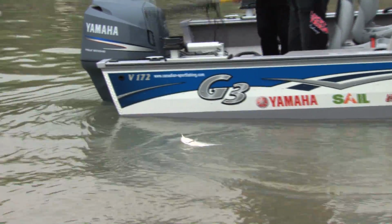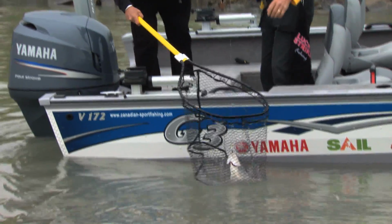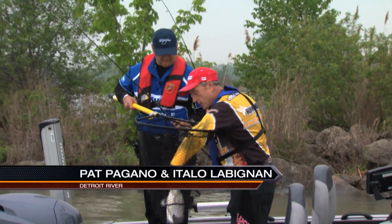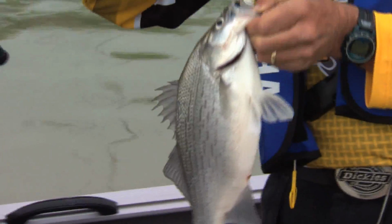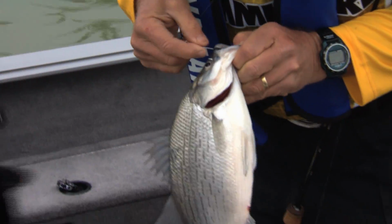You don't mind doing a netting for me? Of course not. This guy just swallowed it. So when the water temperature is anywhere from about 12 Celsius to about 20 Celsius, these fish move in. This guy hit really well. You can see that Vibrex spinner just barely sticking out of his mouth. I'm just going to pop the hook out.